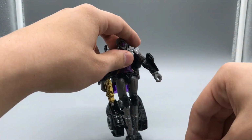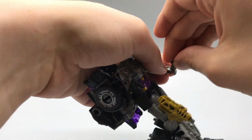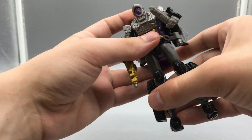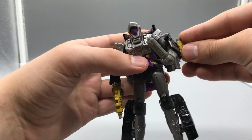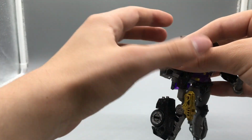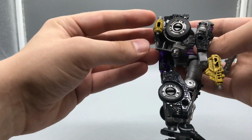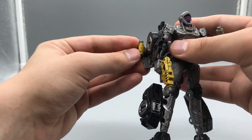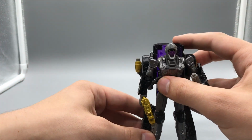Oops. You can get the shock baton and just using that little bit at the end there and stick it into her hand like so, and that is a very puny shock baton. And then you're also able to store the grenades on her backpack like that if you so choose. And that is also good for a bunch of other weapon storage. I do hear some creaking when I do that, so I don't know what I'm doing there that's causing that, so that is a bit concerning.